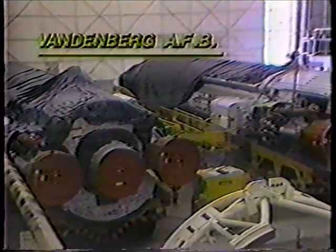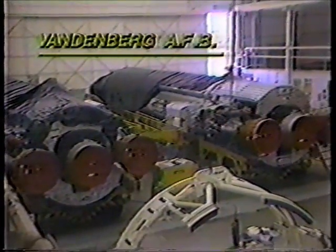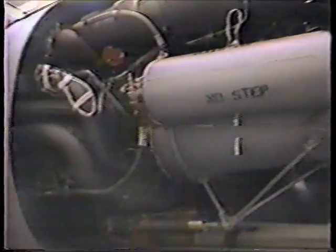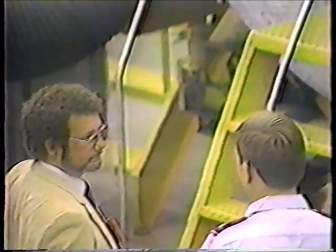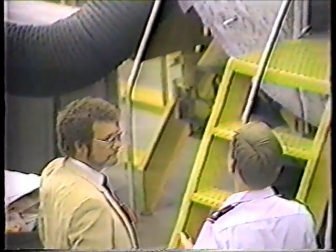The Atlas booster is a holdover from man's early space efforts. Designed almost 3 decades ago, the boosters are modernized at the General Dynamics plant here at Vandenberg. The Atlas is fitted with modified engines and state-of-the-art avionics that include integrated circuitry. The Air Force says the old workhorse is quite reliable.